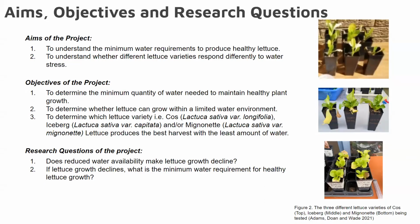So as Lauren was explaining, our project intends to investigate water requirement levels and overall water stress on lettuce. So we decided that the aims of the project are to understand the minimum water requirements to produce healthy lettuce, but also to understand whether different lettuce varieties respond differently to water stress.